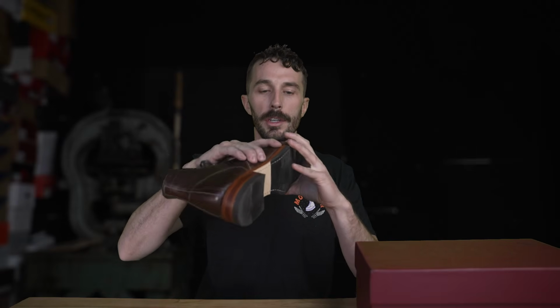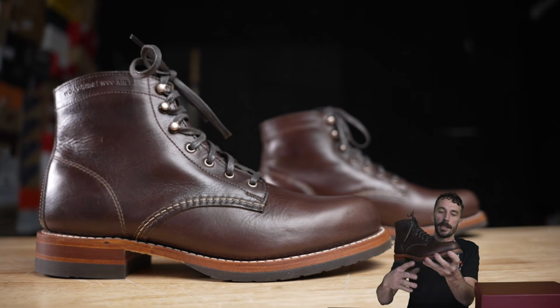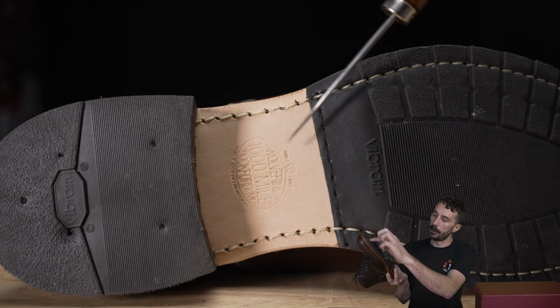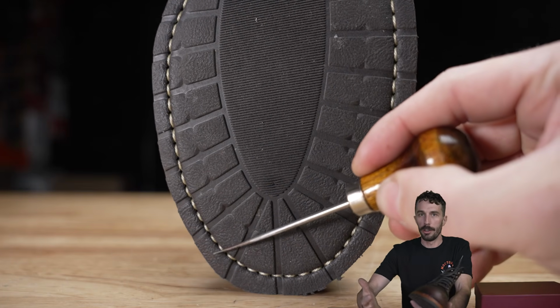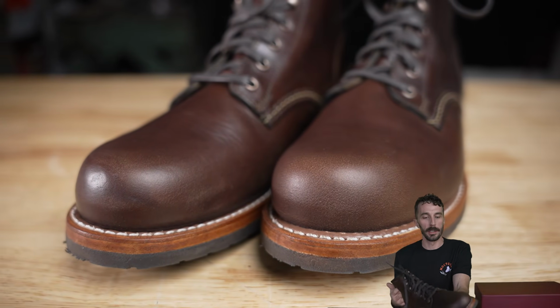And then finally to the construction. So this is a 360 Goodyear welted construction, and it's stitched all the way through the welt, the midsole, and the outsole, you can see there. So this is a very traditional way of making a boot. So when it comes to a heritage boot, a Goodyear welt is one of the go-tos for the majority of people because it's super easy to resole.